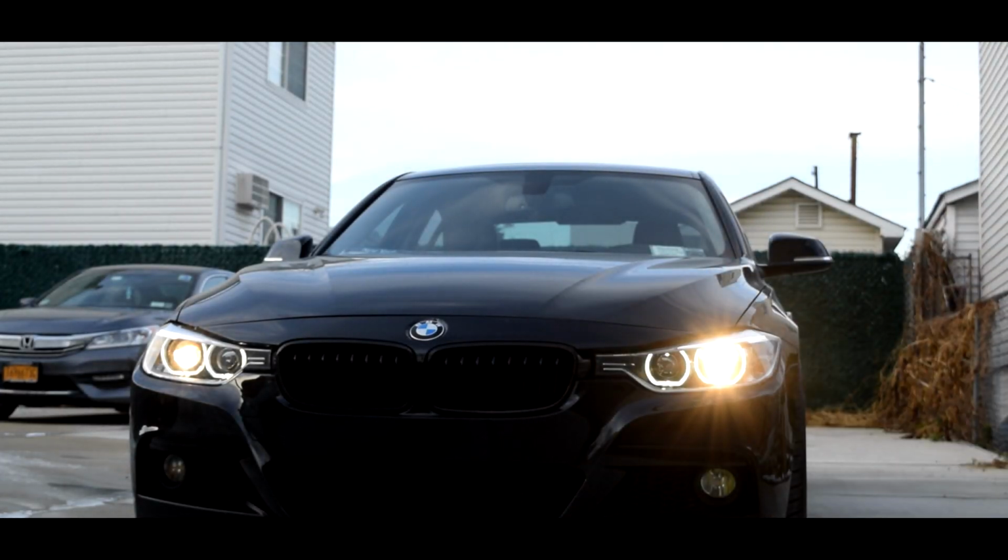But now when I lock it, it honks twice. And when I first heard it, I was like, oh, what is that? It doesn't make it feel like a BMW. It's really two ugly honks. Like, you know, when a honk is pressed very quick, it sounds really weird.